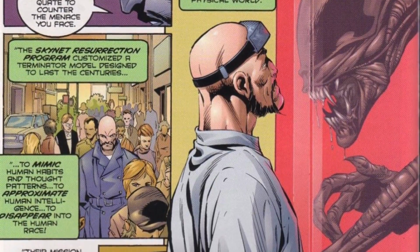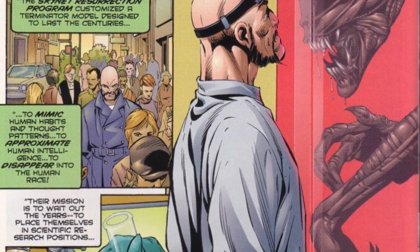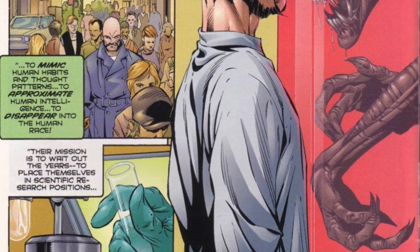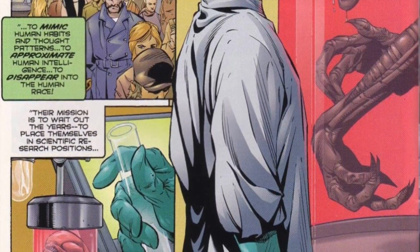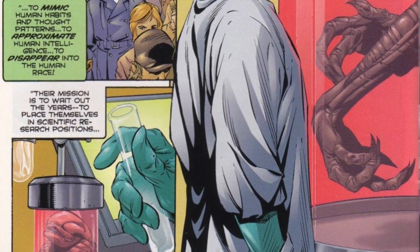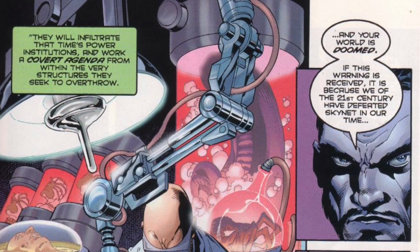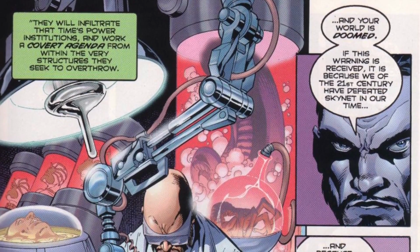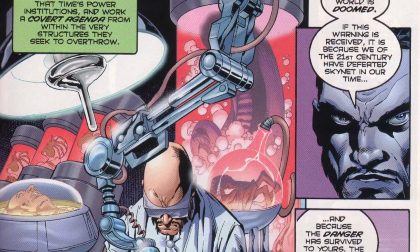The Skynet Resurrection Program customized a Terminator model designed to last the centuries, to mimic human habits and thought patterns, to approximate human intelligence, to disappear into the human race. Their mission is to wait out the years to place themselves in scientific research positions, to watch for technological developments that will allow for a new generation of even deadlier Terminators to be actualized. They are infinitely patient. They will wait until the precise correct time. Probably a time of enormous advancement in human understanding of the physical world.